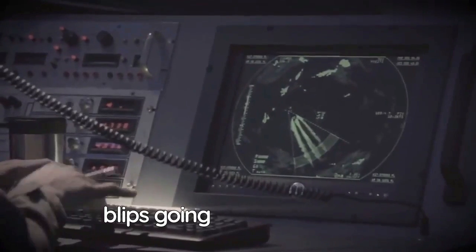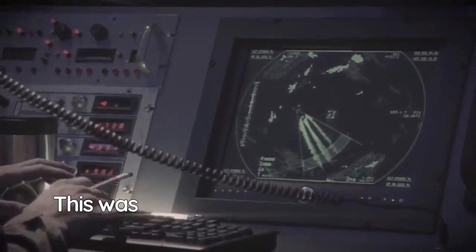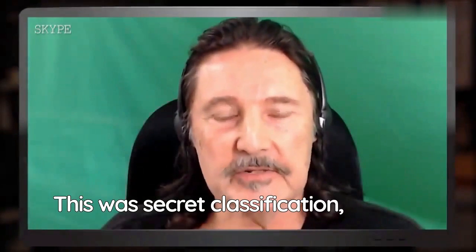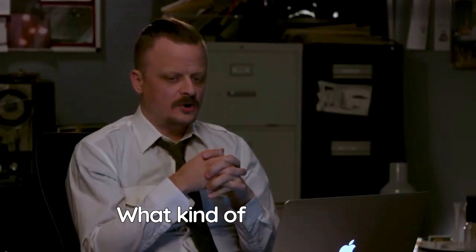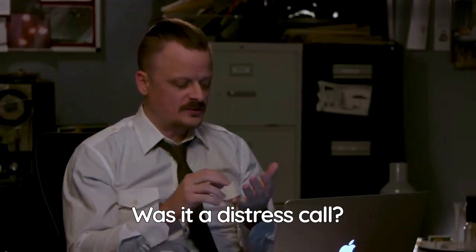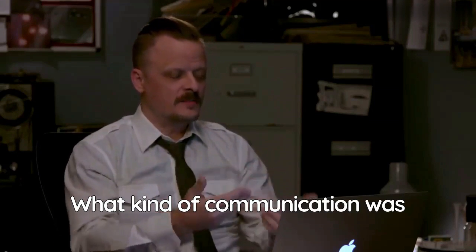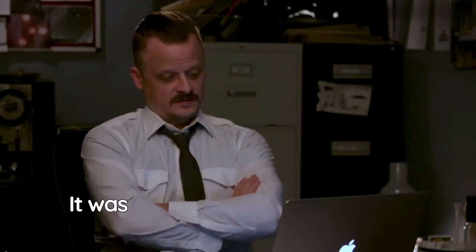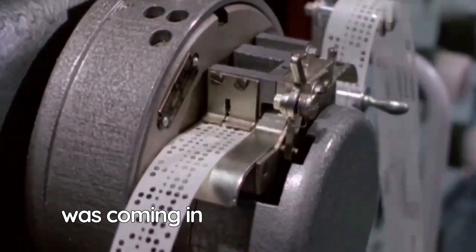The ship's radar operator tracked the blips going over 7,000 miles per hour. This was secret classification, priority level, going to the Chief of Naval Operations in Washington, D.C. What kind of call was it? Was it a distress call? Was it just a, hey, this happened call? What kind of communication was coming from this vessel? It was a classified secret message that was coming in through Morse code.